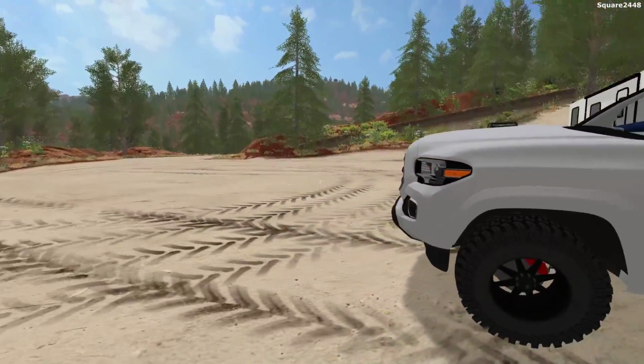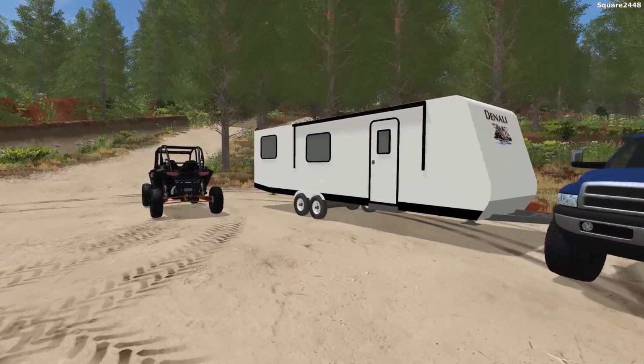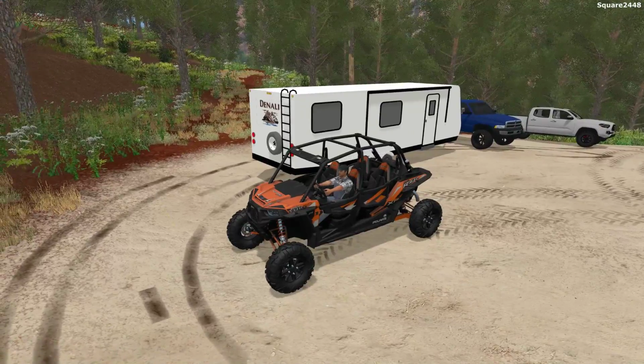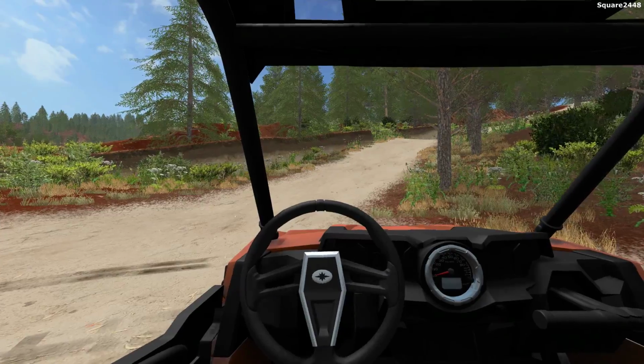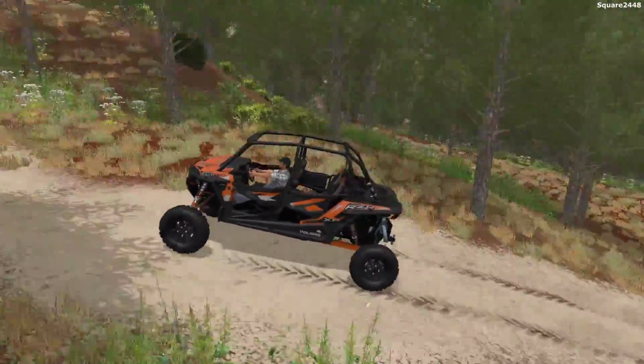And as you guys can see, we got the campground set up. Did take us quite some time, but let's go have some fun with a brand new 1000 horsepower turbo Polaris, and let's see how this goes. This also does have a pretty realistic first person view, and it does have a gauge. And take a look at that, guys. We are already flying.